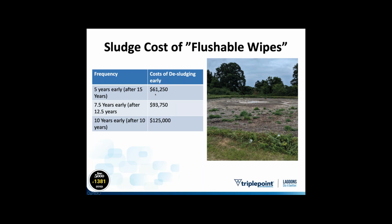And so I felt like 5 years was a pretty reasonable number to use, that if you had a lot of rags coming in, it would probably shorten your desludging cycle by 5 years. And if it did that, that would cost you about $61,000.